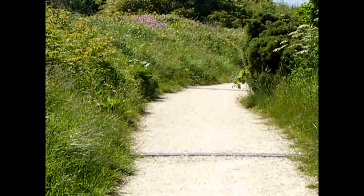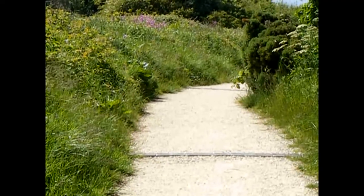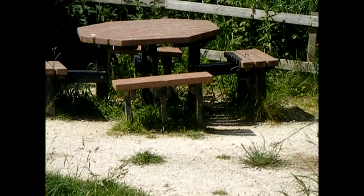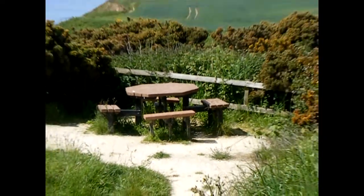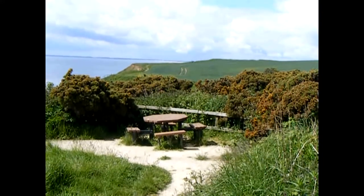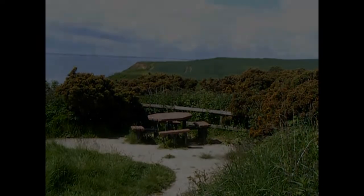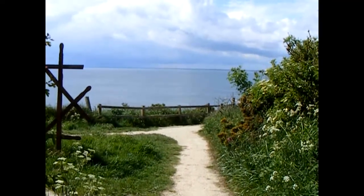The footpaths are in very good order, but there are several walks on site and some of them are very difficult. We went on the flat ones. There are several picnic areas on site and some of them, like this one, give wonderful views. You can see the cliff top footpath in the background. This path leads to a breathtaking view which I'll show you next.